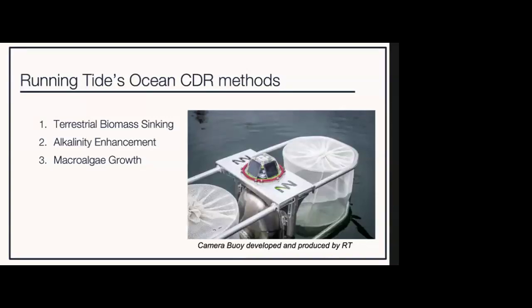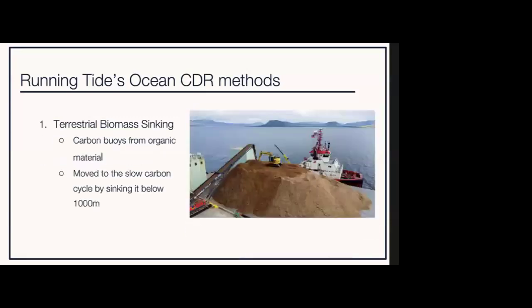And we use lots of science to do this. And here you can see a photo of our camera buoy. It's developed and produced by Running Tide. So lots of cool equipment that we have developed, and you can see more of it in this presentation.